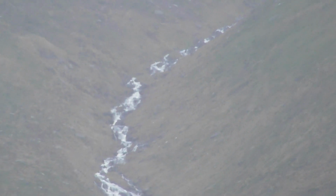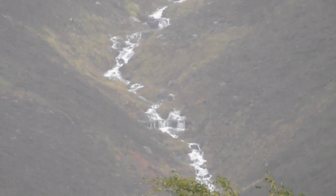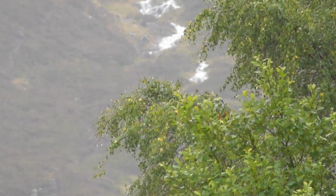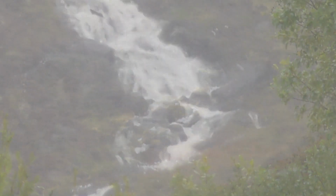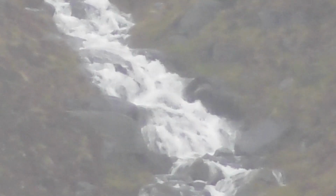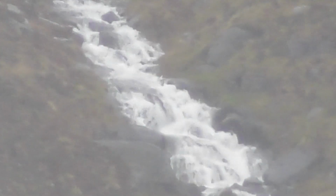And here's a close-up of the waterfall. It's a good way away, but we can follow its course down the mountain. And from here, I don't know if you'll hear it on the camera, we can just about hear it. And an extreme close-up of part of the falls. The burn is full of water because it's raining heavily. You can see it either side of the flowing water.